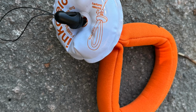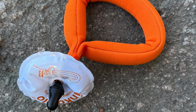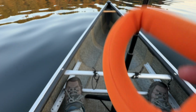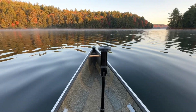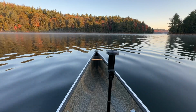I didn't like the case, so I ended up getting an OtterBox case for the new phone, but it also has just a little tiny spot where you can attach something. So I've just attached a small piece of black wire just to have it on there all the time, and then I can just loop this through and attach it. And this is supposed to keep the phone afloat if I just drop it in the water like this somehow, or it falls out of my pocket, or who knows what. So double protection on that.